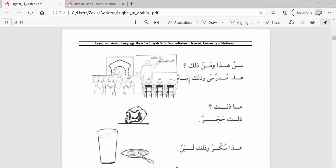Here you have dhalika. So we already said dhalika is that. Okay. Man hadha wa man dhalika. So who is this and who is that? So remember, man is used for who. Ma dhalika is what is that? Dhalika hajar, which is a stone. Okay.